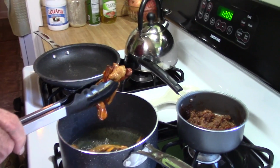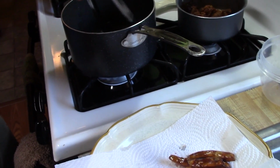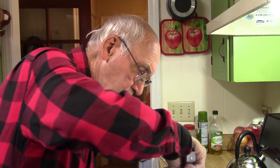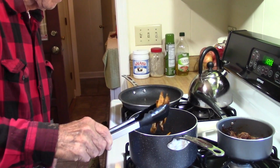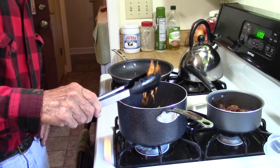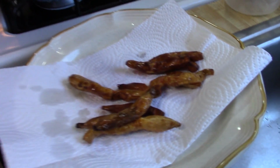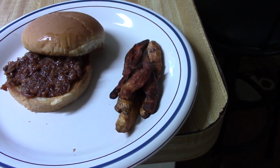We're deep frying some of our little sweet potatoes to see how they do for lunch. And we're going to toast the buns and have barbecue with it. Barbecue on a toasted bun and deep fried sweet potatoes.